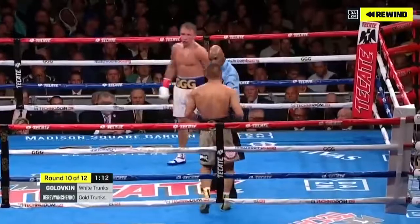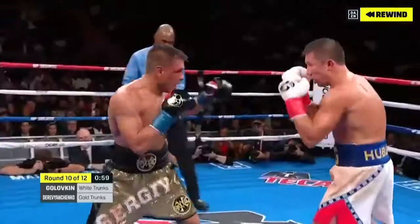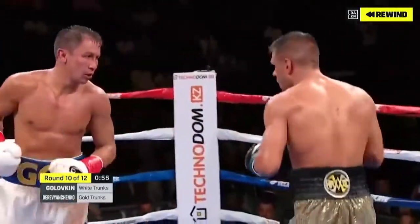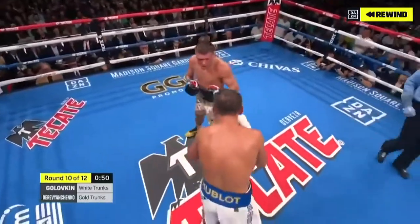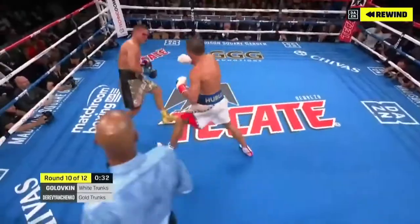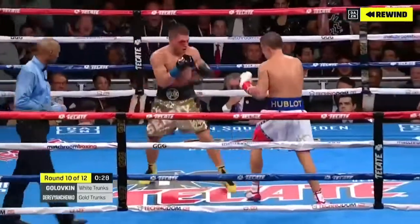Three jabs in a fight, and they know this is their last chance. Sergiy Derevyanchenko. Golovkin starts to have success. Derevyanchenko comes back. Beautiful uppercut and fires a right hand over the top. Straight up the middle in this round. Derevyanchenko, good defensive work, and he fires back straight up the middle.